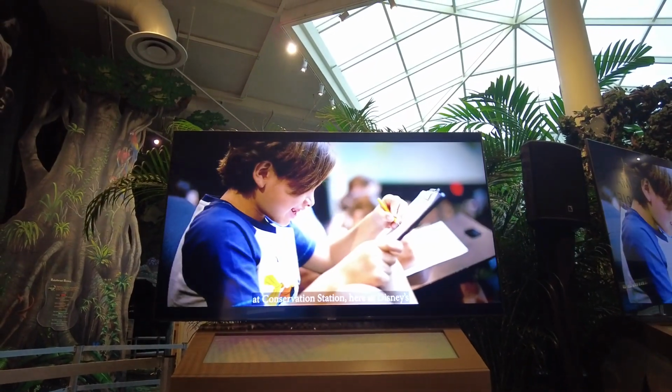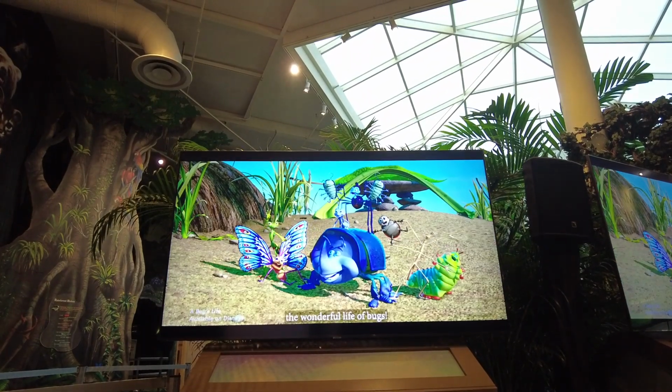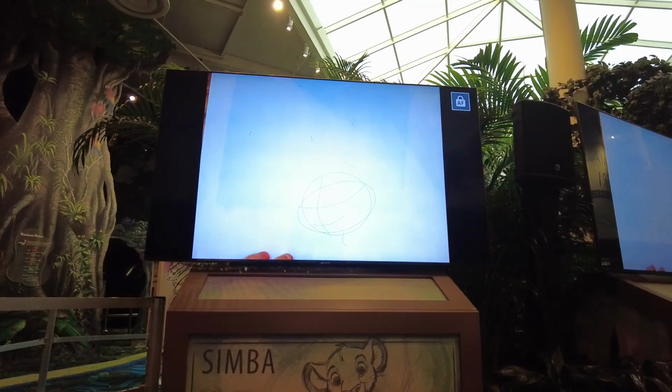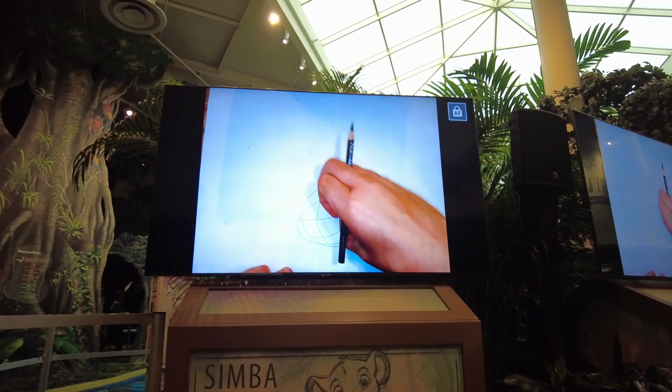Experience at Conservation Station here at Disney's Animal Kingdom theme park, where today is all about exploring and celebrating the wonderful life of bugs. That's right, bugs are amazing. And what we're going to do is start by drawing an egg. So think of an egg, wider on one side, skinnier on the other side. It's going to be tilting down this way.